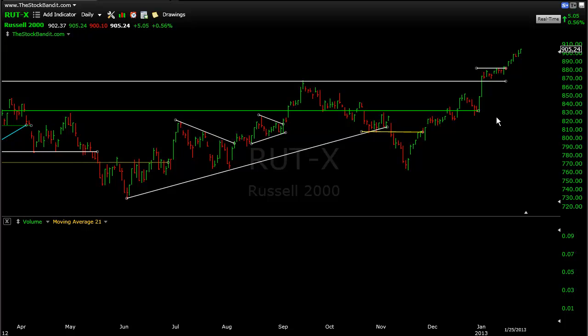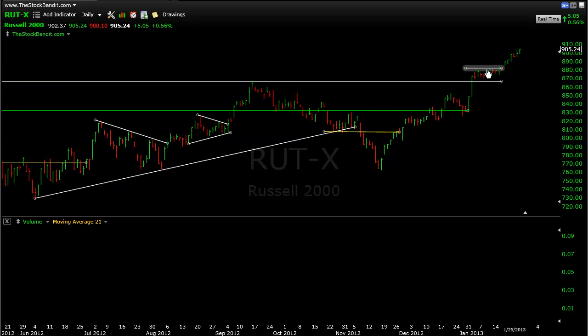and at some point we will see some profit taking kick in. The levels that I would really keep a close eye on are this 883 that it had most recently broken out through, and then this 52-week high that it had cleared back here at 868. So those are kind of downside levels to watch if and when we see some profit taking kick in. But for now, it's pushing 905, which is quite an achievement for this index.